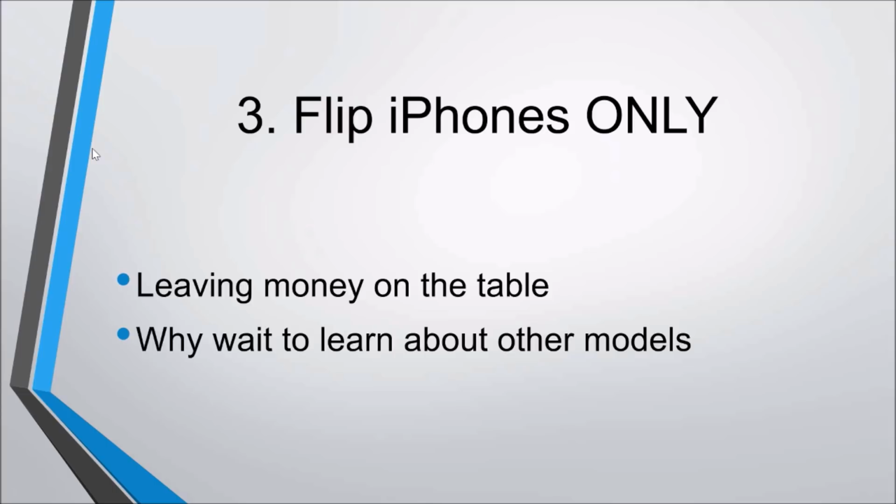But what I want to address to you guys is, when you're only buying iPhones, you're leaving a lot of money on the table. I can't stress this enough. Samsung phones sell. Google Pixels sell. They don't sell as fast as iPhones, but they sell. Okay, so if you can get a Samsung S8 Plus for $130 and sell it for $220 in your area, then that's good. That's money you're making.